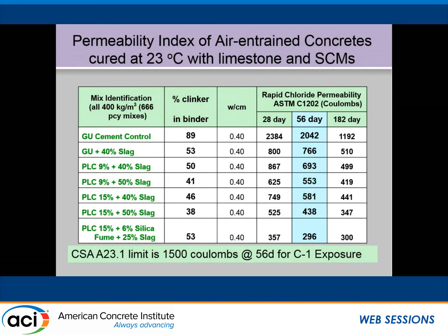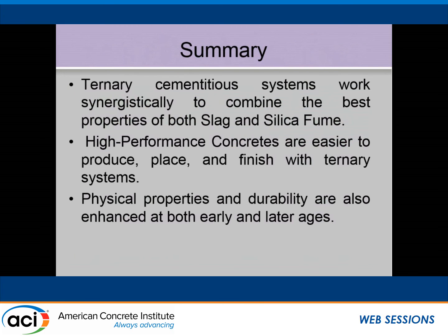And just to put it in terms of coulombs from a durability perspective, there's the coulomb values at 1 month, 2 months, and 6 months. Again, we're getting low numbers with the ternary blends, and we're getting lower permeabilities with the 40 and 50% slag with Portland limestone cement than we are with the straight Portland cement on its own. So the Portland limestone cement plus slag works better than the straight Portland cement with slag. So we're getting that benefit of the carboaluminate phases forming. So I just wanted to throw that in at the end. So you get the synergistic effect.